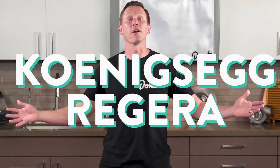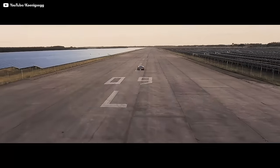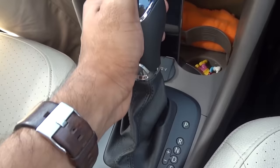How does a Koenigsegg Regera, a car without a transmission, get to over 250 miles an hour with a torque converter? Just move. Who's that? What? How'd that car stop without stalling out? It doesn't even have a clutch. That's impossible. Well, I'm gonna give you zero guesses how. That's right, it's a torque converter.